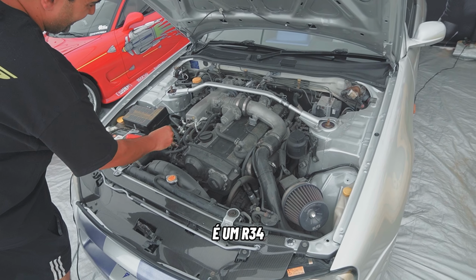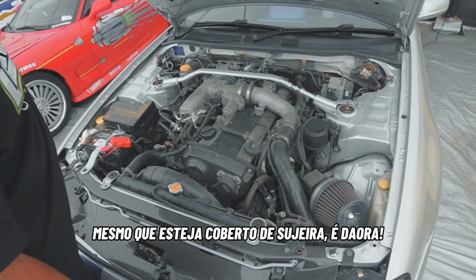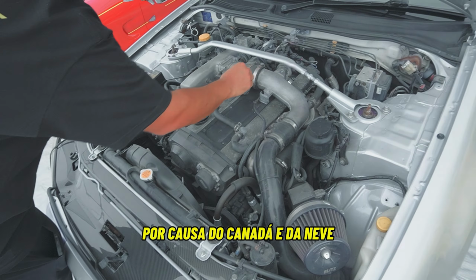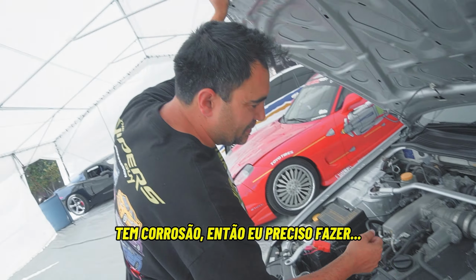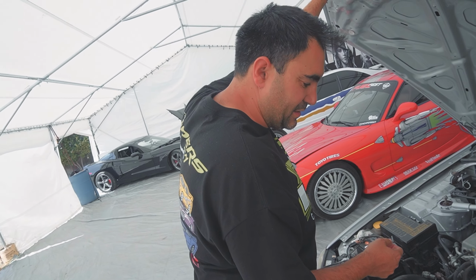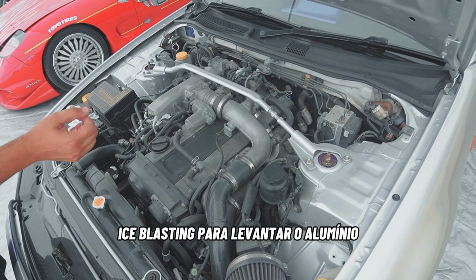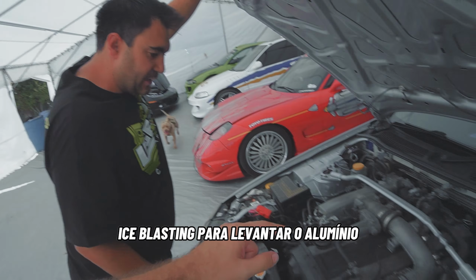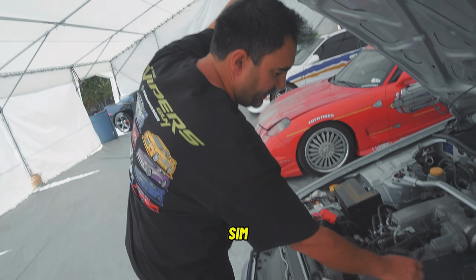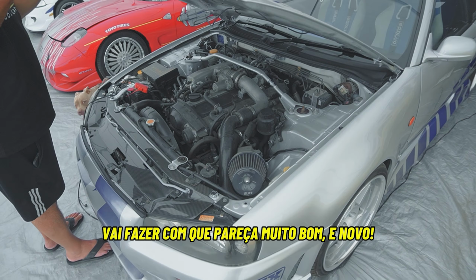It's fine. It's an R34, even if it's covered in dirt, it looks good. No, it's not fine because of Canada and the snow. It has some corrosion, so I need to fix that. I have the gentlemen from G Technique going to help me with ice blasting to get the aluminum clean. Yeah, that's a new thing. And it comes out really good. It's gonna make it look really nice and new.